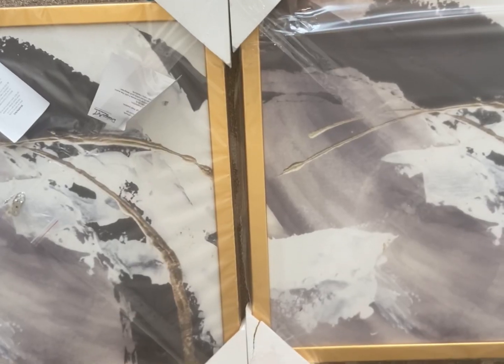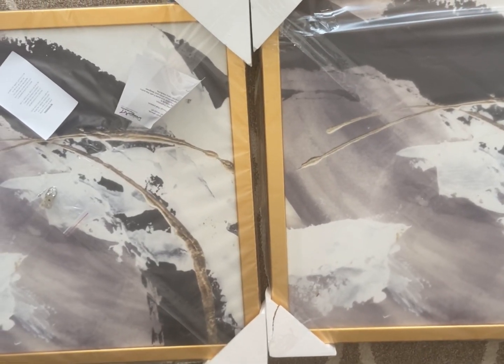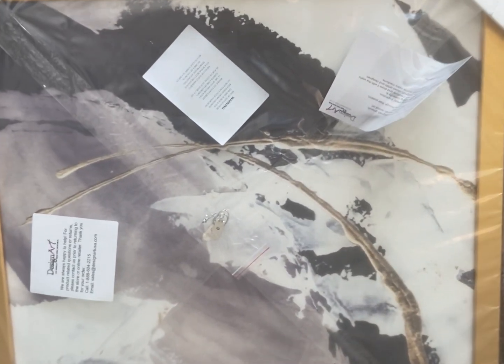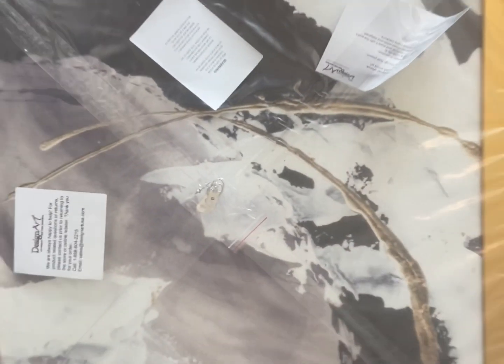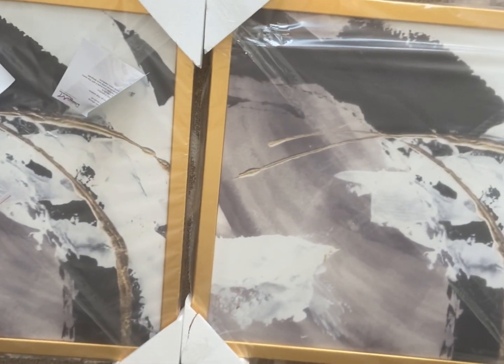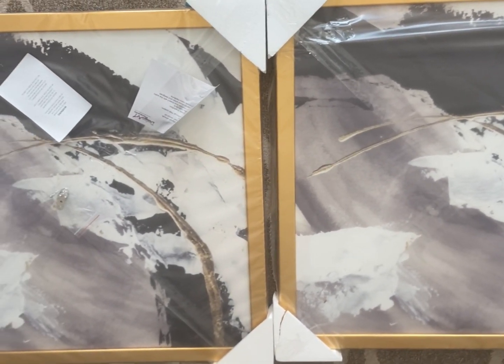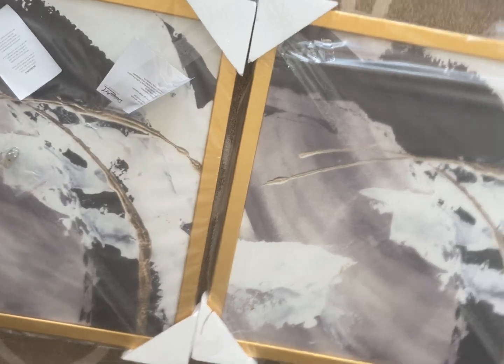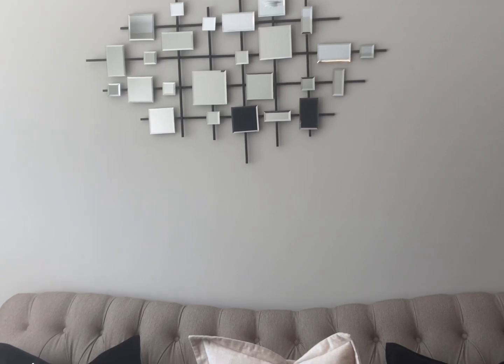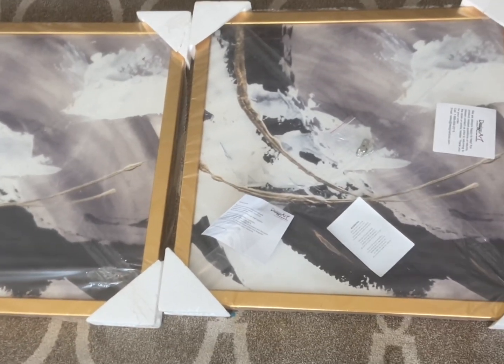Now I'm gonna have to lift you up and put you over here because the next couple items are very heavy. All right, I hope that you can see this. These are my pictures that are gonna go up on the wall. The plastic is still on them because I didn't want them to get damaged before they get hung. These are two abstract paintings that are in my color scheme. And so this piece here up there will be moving to another part of my home, and these pictures will be going up there.